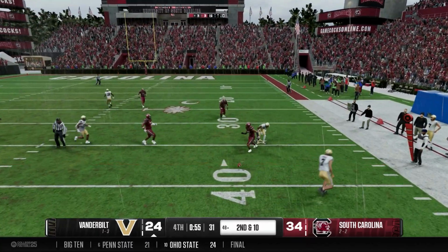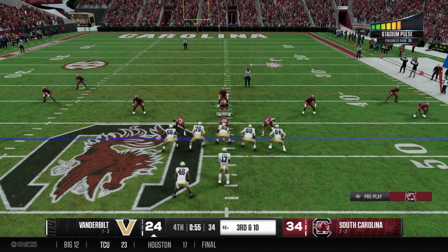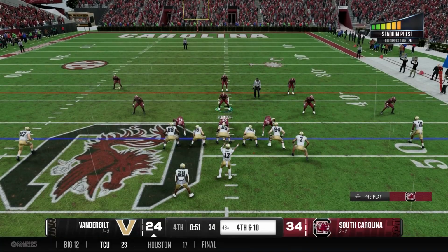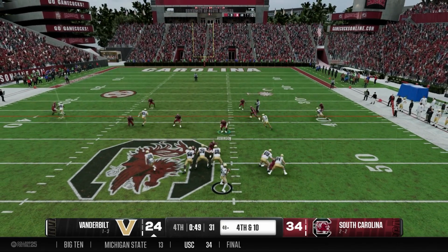Second and 10. This one should have been ended. That was a dropped INT by Kilgore. Now quickly 3rd and 10 for Vanderbilt. Takes the snap. Johnson left side. Incomplete. And now we got 4th down again. 4th and 10. 51 seconds to go. Can Vanderbilt keep the game going?